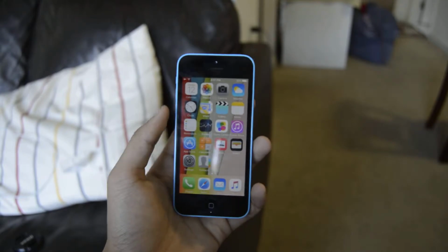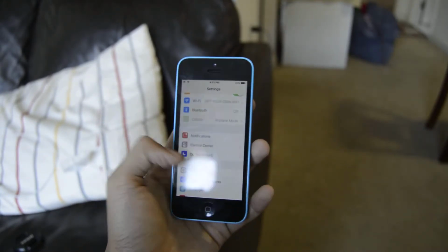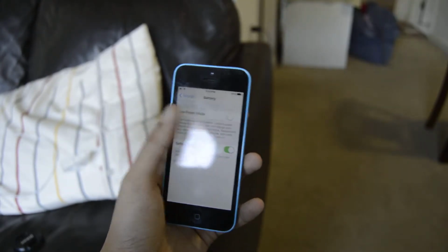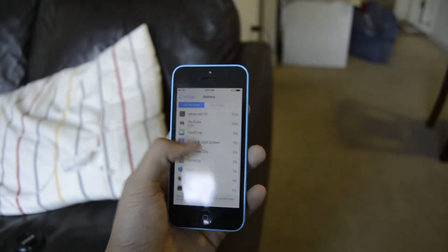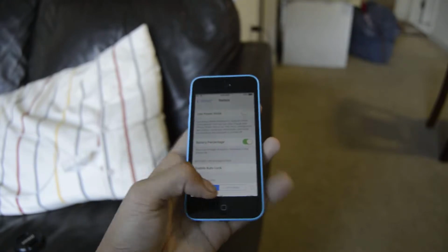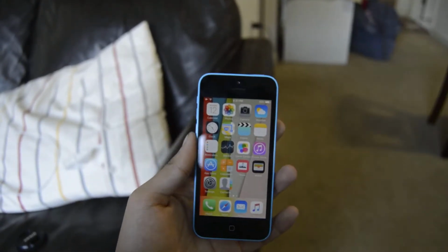But now with iOS 9 and its brand new battery saving feature, you can activate it by going into settings, scrolling down, and you'll see a battery icon, and then you can turn on low power saving. Also on the bottom, it gives you all the apps that have been taking up energy in the last 24 hours or 4 days. But still, with iOS 9, hopefully the battery life increased.